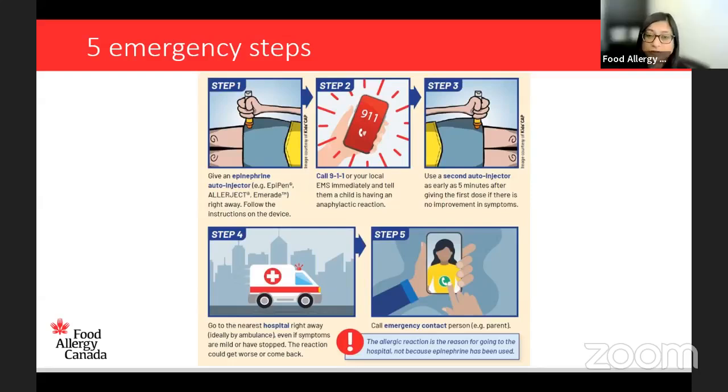So that's really helpful. Thank you for that. Just to let the viewers know, these 5 emergency steps that you're seeing on the screen are available for download on our site, as well as a one-page sheet on the signs and symptoms, showing similar images to what you had seen earlier. So you can print them off and put them up for really easy access.